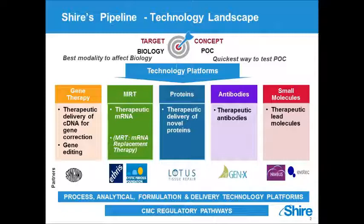So our R&D group is using internal innovation to discover and develop programs. But we also have a very broad spectrum of partnerships in each of these areas that are shown underneath. These are examples. For example, we have a partnership with Sangamo with gene editing, gene therapy products, Ethris and the Cystic Fibrosis Foundation for our mRNA replacement therapy products, et cetera. And so we took in pharmaceutical development a very similar approach, where we are also supplementing our internal capability for developing processes and analytical methods for all these different technology platforms with external partnerships.